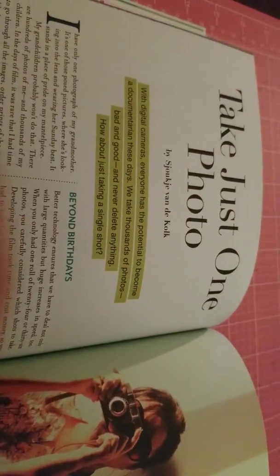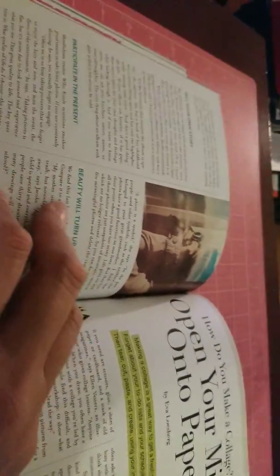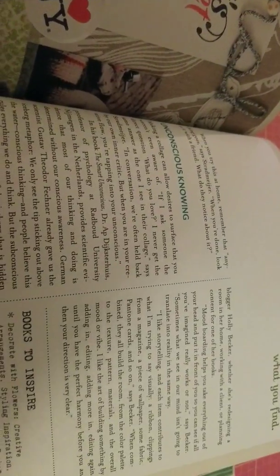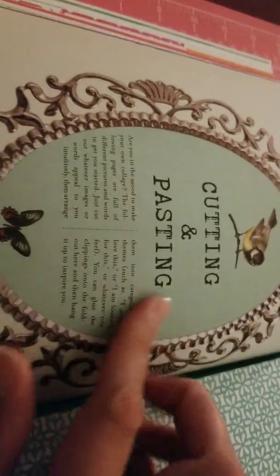So, again, I just thought this is pretty cool. Look, just take one photo. I like that. I do like taking pictures, so this will be a good exercise for me. Open your mind onto paper. So again, it probably has some writing exercises for you to do. I like to write as well. Cutting and pasting. Oh, here's another fold out there.